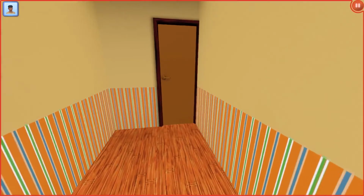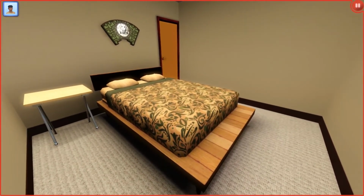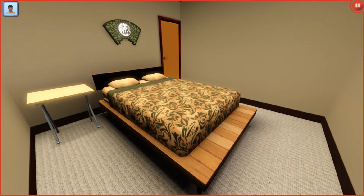Zooming on down this hallway, we come to the master bedroom. Now this bedroom is smaller than the other one that we saw. There is only room for one side table. However, this room does have a bathroom attached to it. So that's good and bad.